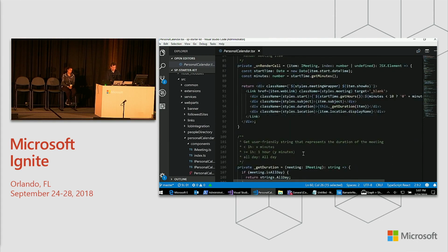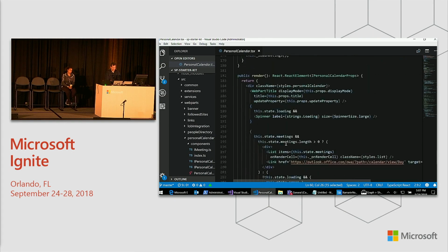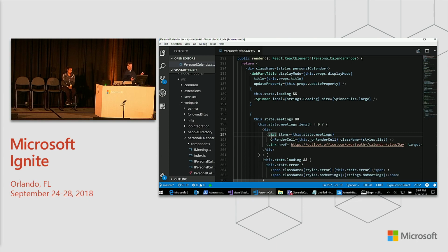And then going a little bit lower here into the actual markup, there's a render function. What it's going to render is a div tag with a number of subcomponents, like a web part title component, and then it's going to render a list that's bound to the results that come back from my Graph API. So again, it looks maybe a little XAML-y if you've ever done that kind of coding. But you can see I'm interleaving a lot of template code with some custom TypeScript as well.